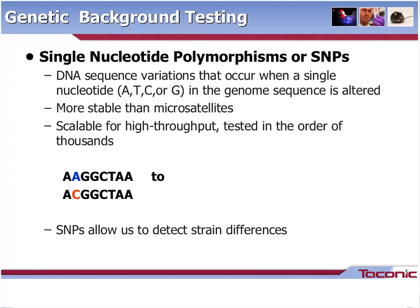So, many of these sequences or SNPs can be used as panels if you test several of them simultaneously, to be able to design a profile for a particular strain. Therefore you have a profile of several SNPs for a particular strain, and that's how we test for genetic background.